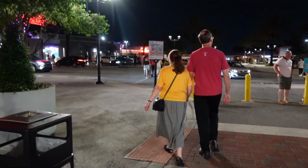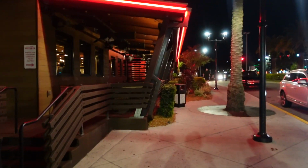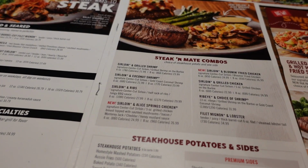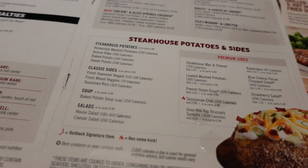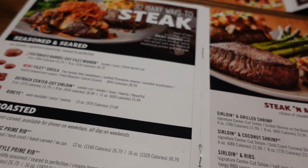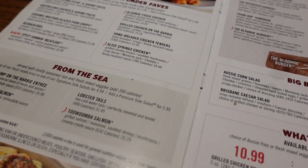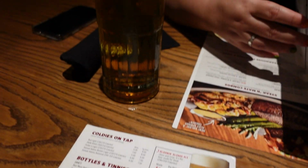And tonight we're doing an old favourite again, we're going to go to Outback. It was either this or Longhorn's another couple of blocks up, so this one it is. Not sure if looking over the menu like this is any use to people, but I guess you can pause and take a quick look. There's other stuff, not just steak as well, burgers, favourites from the sea, salads, beers of course, and gigantic glasses.